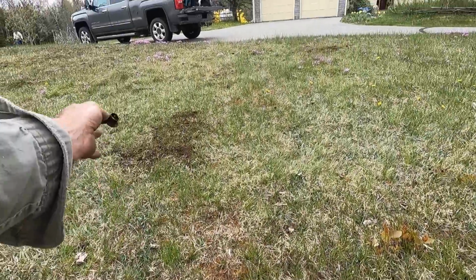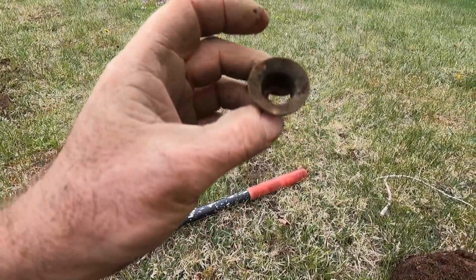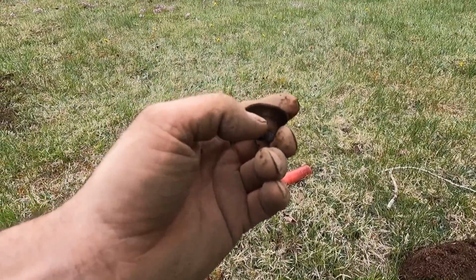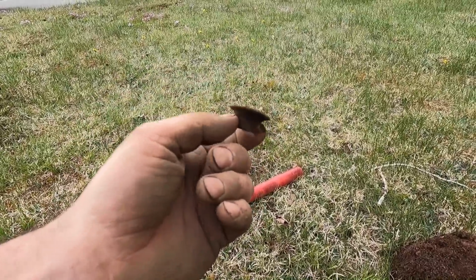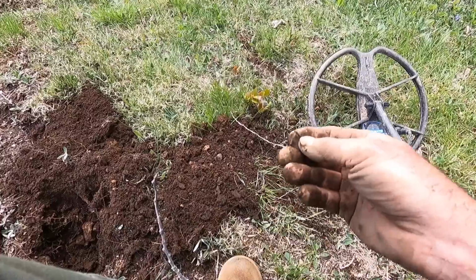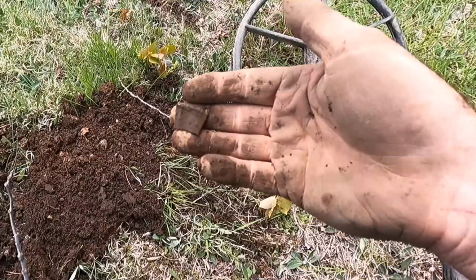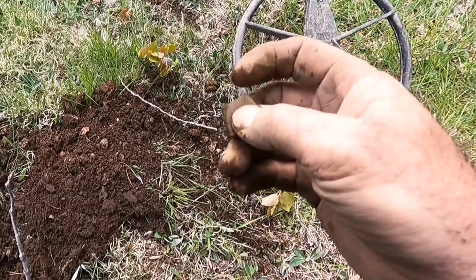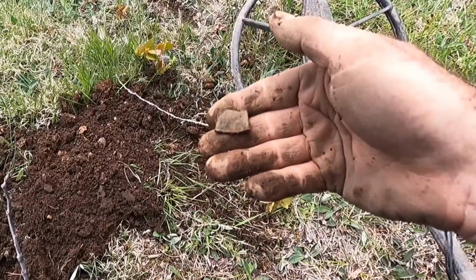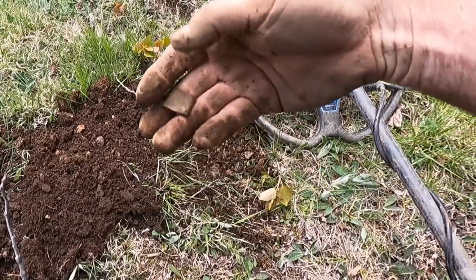It's real close to where I've been finding the other stuff, which is right in here. So it's probably from the same period. I'm not sure. You see little holes in there for where something was riveted on, maybe leather. Just down below where I've been finding the button and whatnot, I just found a little thimble. This is for sewing. It doesn't have the end on it. Maybe it never did, but it's definitely 100% a sewing thimble.